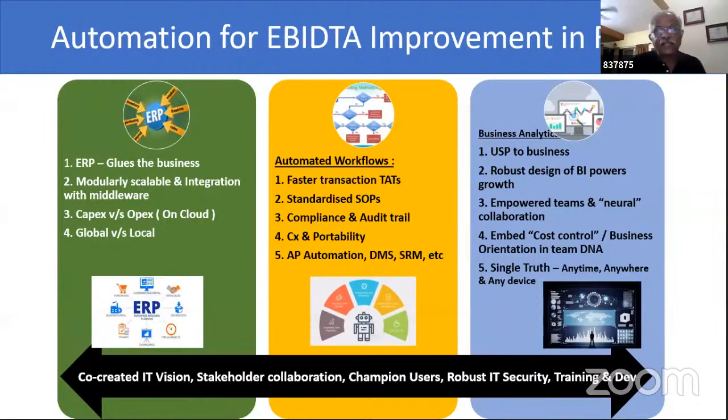So the second section I wanted to spend some time on was automated workflows. Both Chirag and Narayan have talked about it. But one example I want to give you about MTR is this: during the COVID times itself, we automated as many as 93 processes, which were built into just about 23 workflows, because all these processes could be integrated into something like 23 workflows across the business value chain.